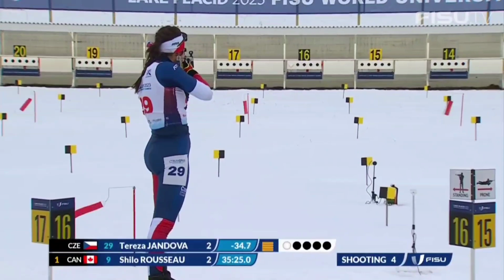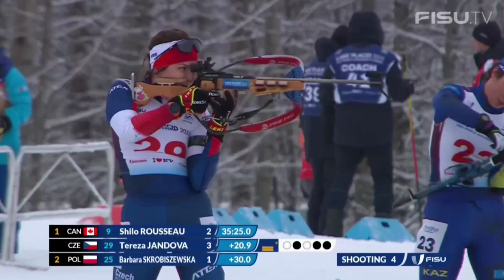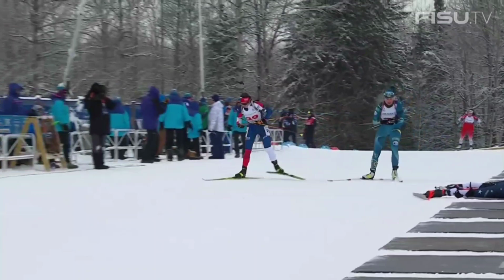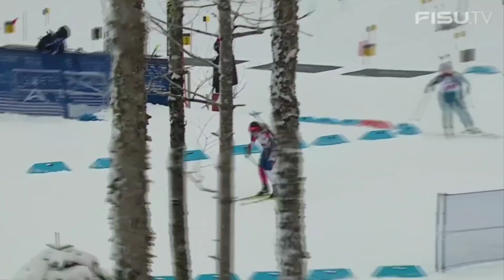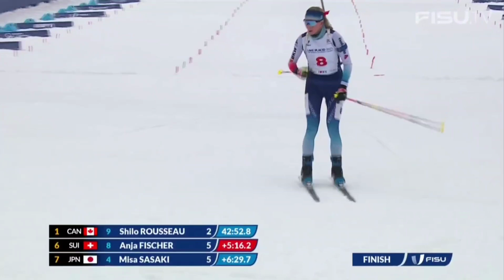Teresa Yandova misses one. And one miss there for Teresa Yandova. That could have been her chance gone of challenging Russo for the gold medal. She's missed three. Anya Fisher crossing the line in sixth place.